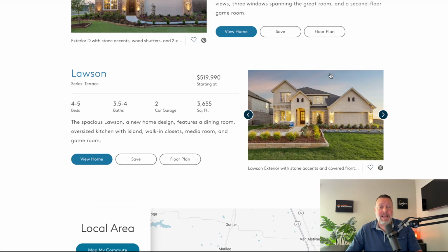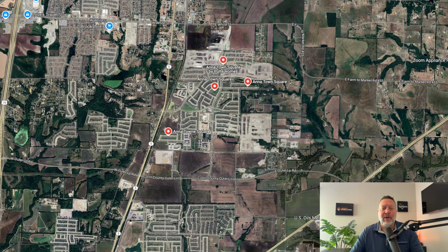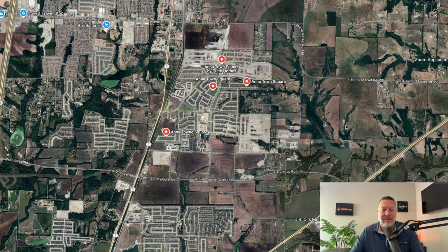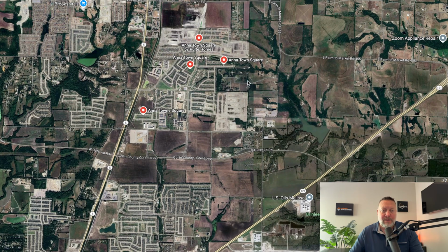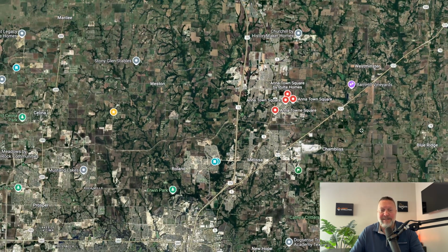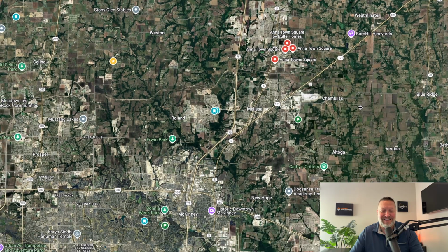All right, let's go to the maps. All right, here we are on the map. We're going to show you the map here of Anna, Texas and surrounding areas so you know where we're at. Okay, a lot of land in Texas, isn't there? There's a lot of land.